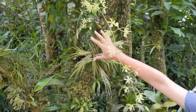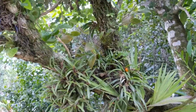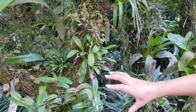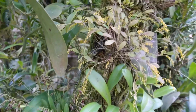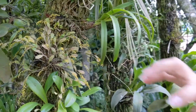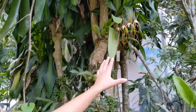Also, notice how most of them are growing on top of trees. That's the majority of wild orchids. They are epiphytes or air plants. They grow on trees. They are not a parasite for the tree where they grow. They're all collecting nutrients from just air, light, and rain around them. They have symbiosis with fungus around their roots, so they don't really need the living tree more than just for support.